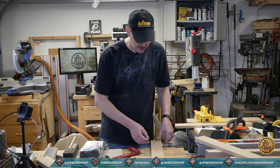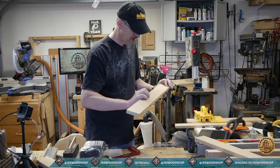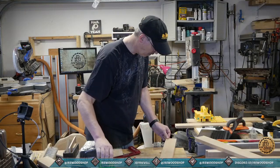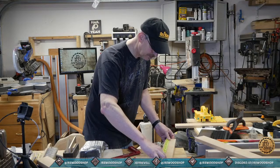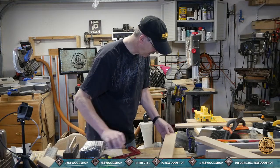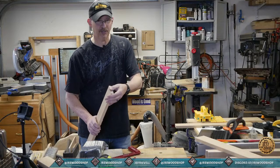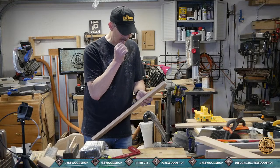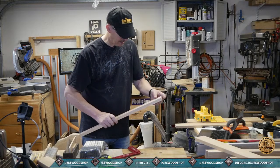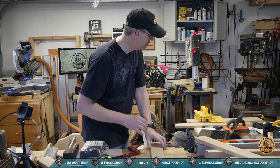Looking at this, so now I can actually start looking at where I want to really start making these clean cuts. And I'm gonna take this board right here and I'm just gonna trim the edge off because it's not clean. I'm gonna trim the edge off and then I will measure this again and get an exact measurement for 1/8 inches on that one.